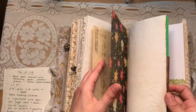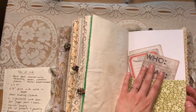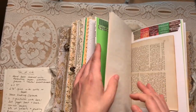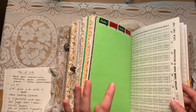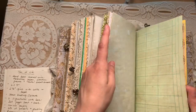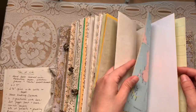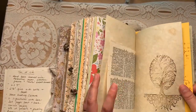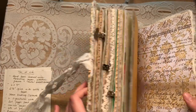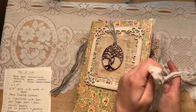I think that's why journals and handmade journals will continue to last and not just be a fad, because it speaks to our desire to make our own books, to write our own words down, to make something special. Yes, the trends will change a little bit, whether it's color schemes or things like that, but I don't think journals and making books is ever going to end. It's just such a useful use of our love for crafting. This is just incredible. Tree of Life.